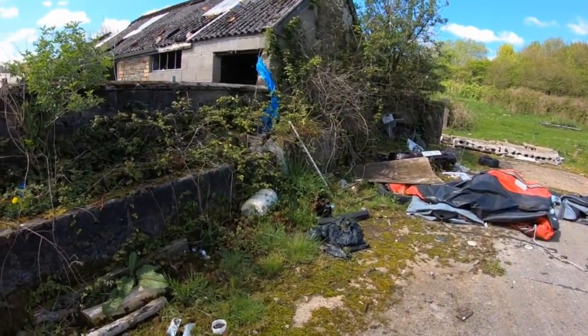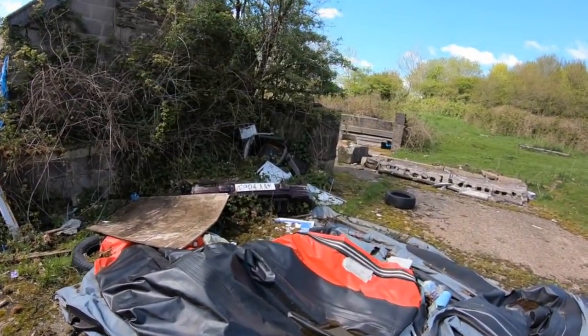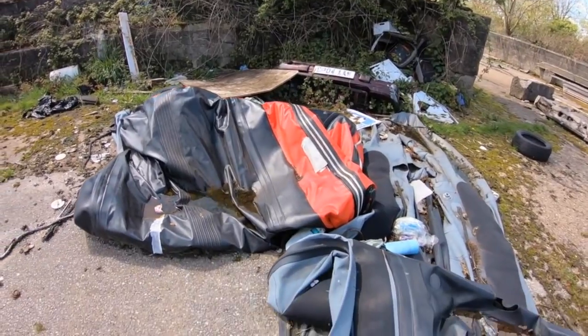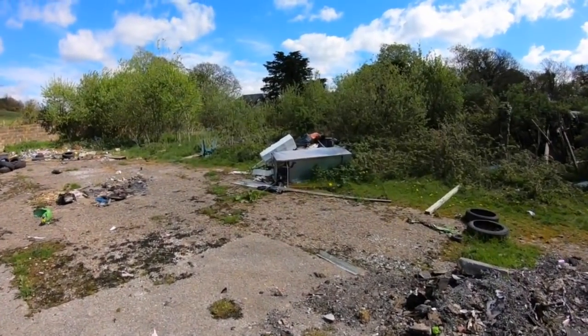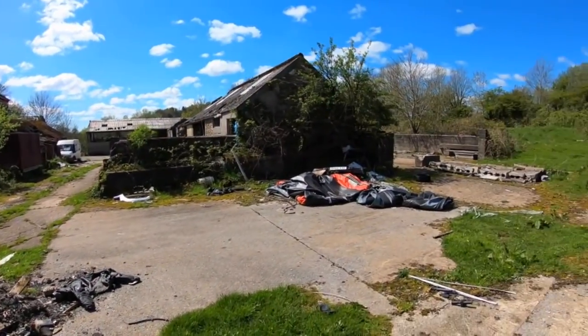Top, car parts again. That looks like sort of a Cherokee bumper, if I'm not mistaken. Some boats. Begs the question though, how much of this stuff is actually legit and how much of it is actually stolen? That's what I'd be interested to know.